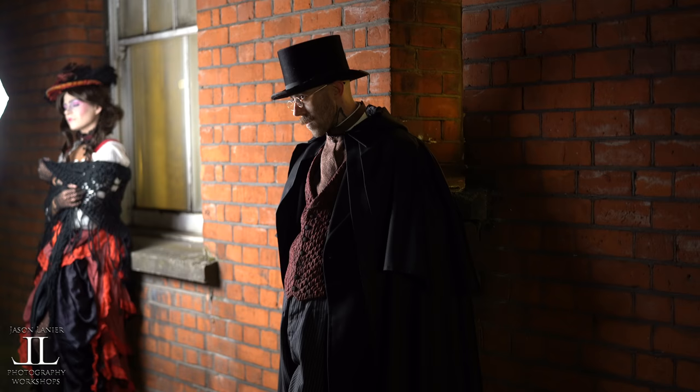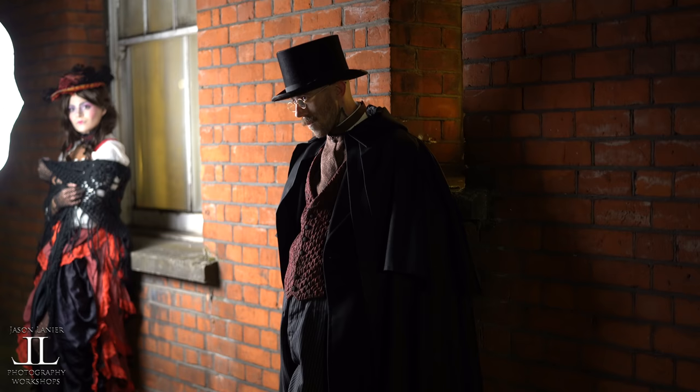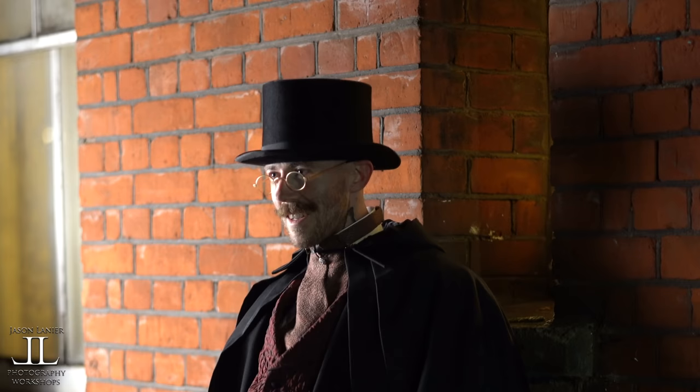Now, at one point, people will ask, how do you keep light reflection off of glasses? And the way you do it is by keeping the light to the side. Look that way.